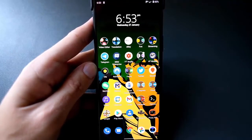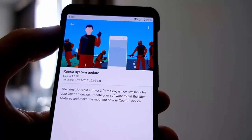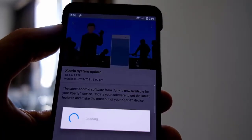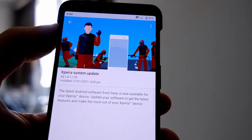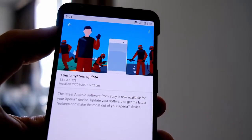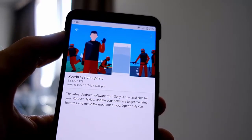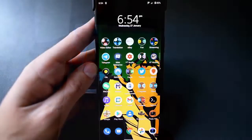I hope to find more features, and you can write down in the comment section if I missed some features. One thing that I noticed, and Sony has to improve it, is the changelog of Sony. Sony basically doesn't have any changelog. So I just got an update with a notification that version 58.1.A something has been downloaded. Do you want to restart? But no changelog at all. And so I didn't even know that this is Android 11. This is the big update, Android 11, that is going to happen here.